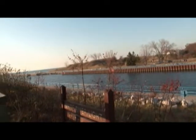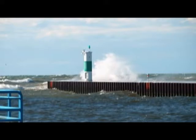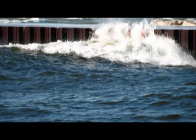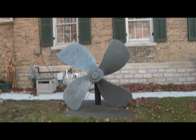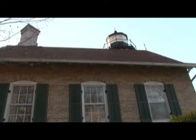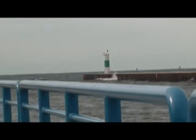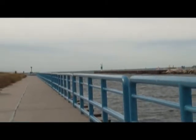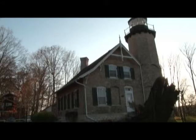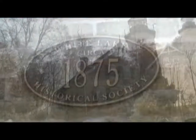We are open from May through the end of October, and there's never two days alike at the top of that tower. Lake Michigan is ever changing, with lots of different shades of blue and lots of different activities out here. And of course we have the beach out in front and a lovely walk along the pier, and a nice park where if you want to pack a picnic lunch, you can eat out here on the ground. So lots to do in this area, and we hope that you stop by and see our lighthouse.